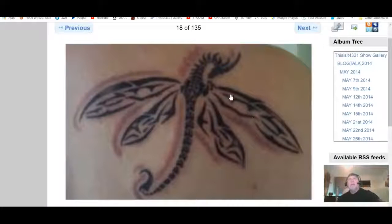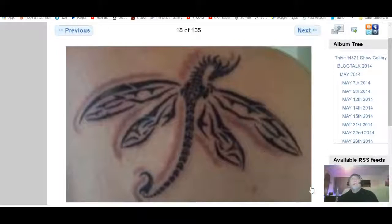Okay, so look at that. It's a dragon. See the dragon's head? It's got wings like a dragonfly. And look at the tail, like a scorpion. Oh my goodness. Okay, there you go.